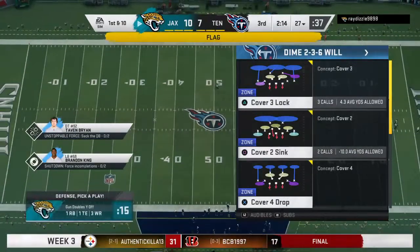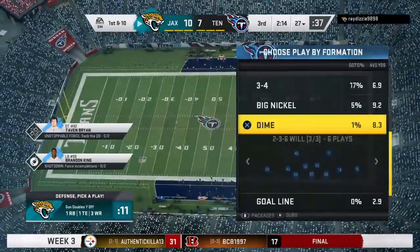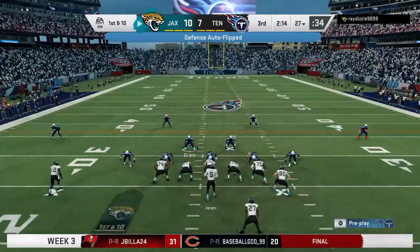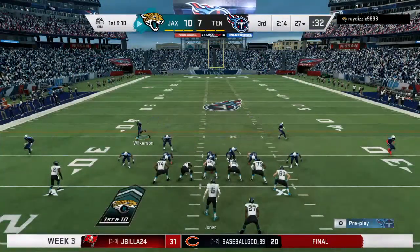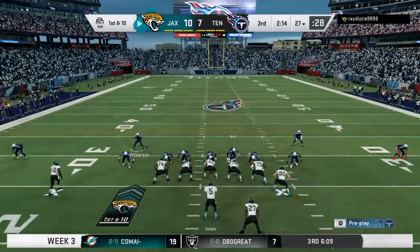Well, the crowd doesn't like that. They don't like it at all, do they? It brings them back into it, but really not in a positive way. Now they're angry. That can jangle a team a little bit as well. Pass interference ruined that series of downs for them.